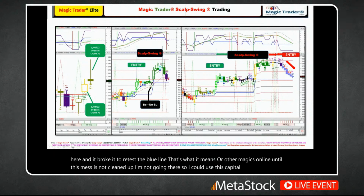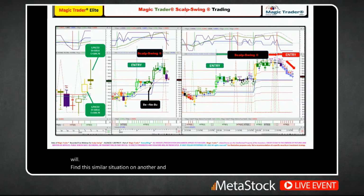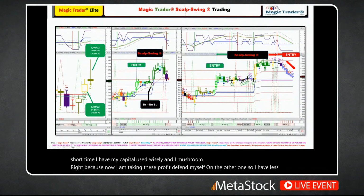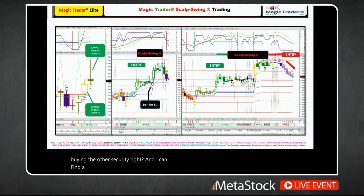Listen to me very carefully on how I risk manage and how I utilize the same money. I will watch this stock, but I will find a similar situation on another, and I stagger these multiple positions. This way I have mangoes coming from this tree and from this tree, and in a short time I have my capital used wisely, and I mushroom. Because now I am taking this profit, defending myself on the other one, so I have less risk buying the other security. And I can find a better entry and I don't have heart attacks.